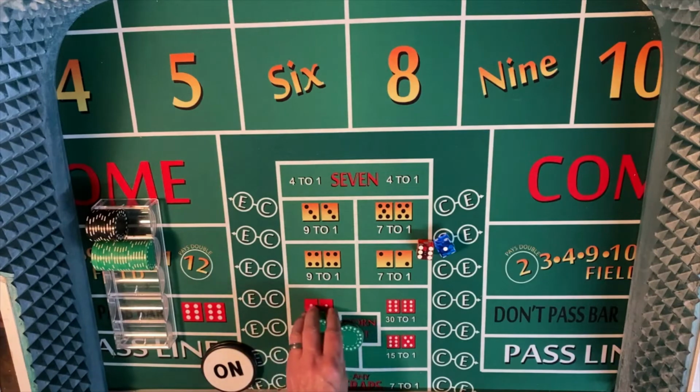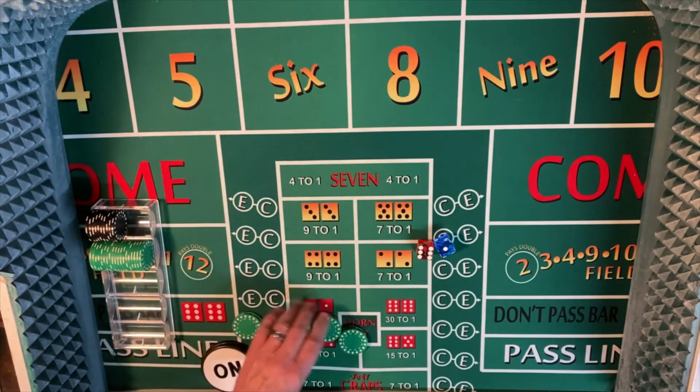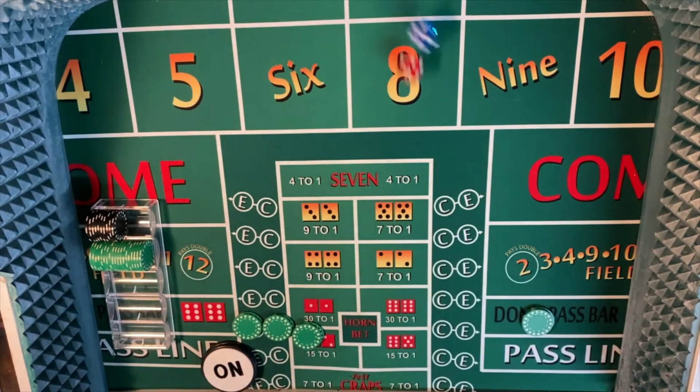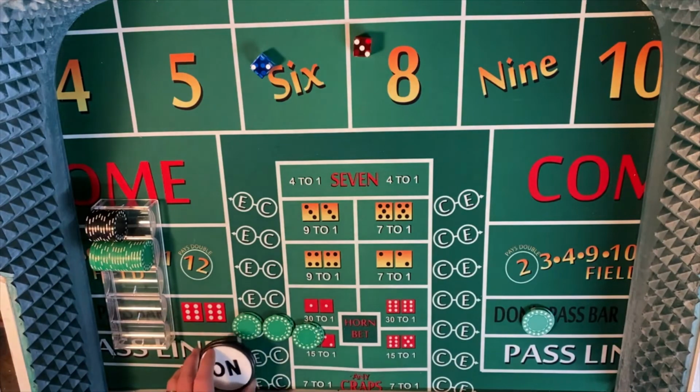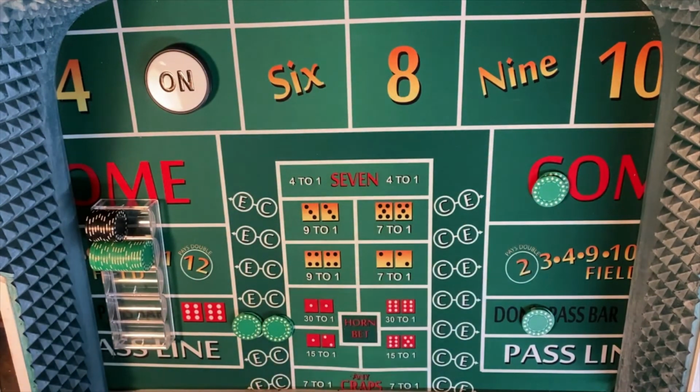So 1, 2, 2, 3. Get one more here. All right. And put 2 units on the don't pass. There's the come out roll. And that's the 3-2, no field 5. So we go to the come. And there's yo 11. So that's a winner on the come.